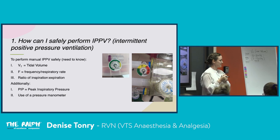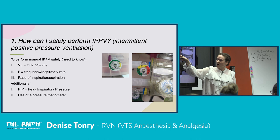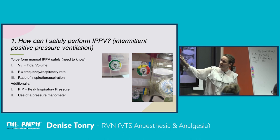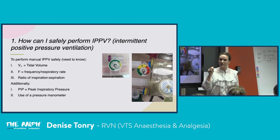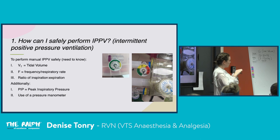I would say with cats, classically, you don't see very big excursions when they breathe, right? They're inside their kennels and you're monitoring them and their chest is moving very minimally. What I see when I give what I suspect to be approximately 10 mil, aiming for maybe 8 here on the pressure manometer, is quite a big excursion already. It's quite abnormal already what we're providing them. So definitely these small little breaths are ideal for cats.